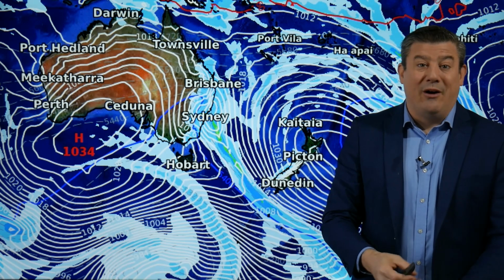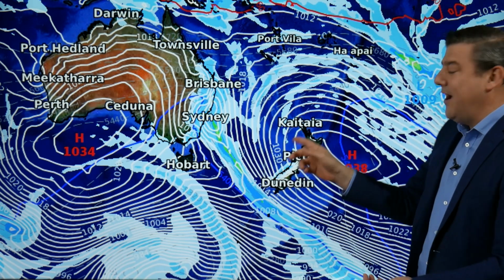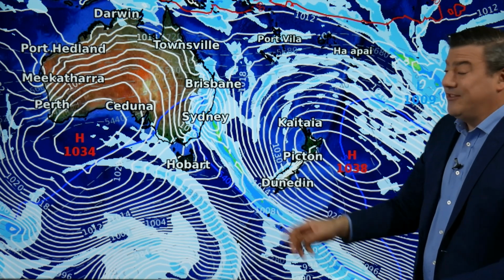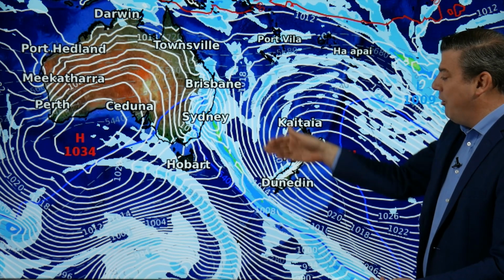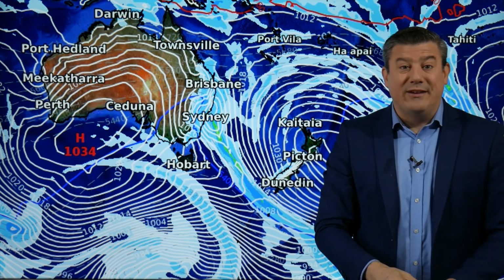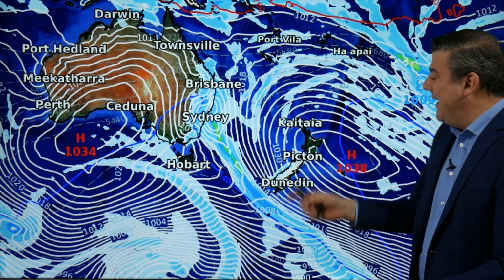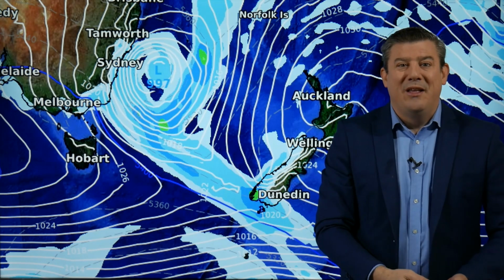They are much more mild than we normally would get at this time of the year. So the chance of frosts in the north of the country, goodbye. You won't be getting them with easterlies blowing through, and the chance of frost in the South Island disappearing quickly now that you've got these mild northerly winds coming through. So while August kicked off on a cold note, it is definitely ending on a mild note for many parts of New Zealand. But it won't stay that way all across the week, so we will focus a little bit more.